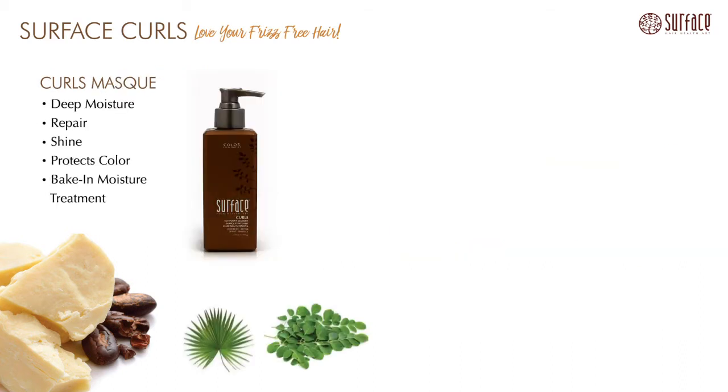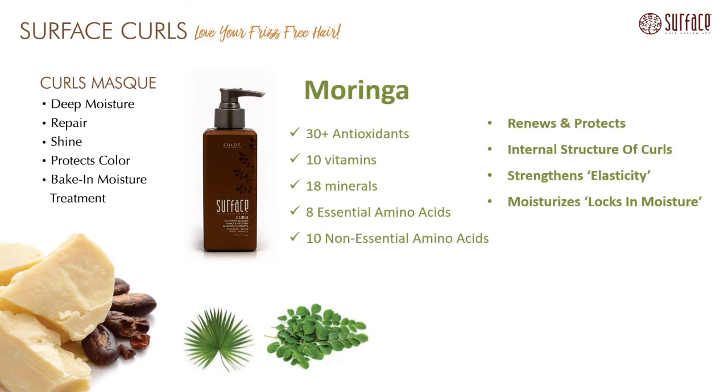Curls mask: deep moisture, repair, shine, protect color, and bake-in moisture treatment. Love your frizz-free hair. A key ingredient here is moringa. With over 30 antioxidants, 10 vitamins, 18 minerals, 8 essential amino acids, and 10 non-essential amino acids, moringa renews, protects, and rebuilds the internal structure of curls, strengthens elasticity, and moisturizes and locks in that moisture.